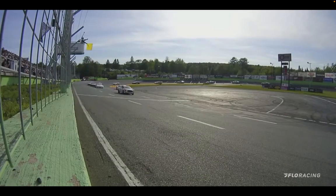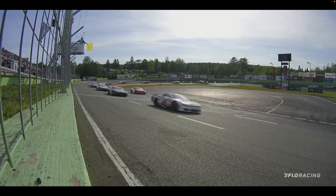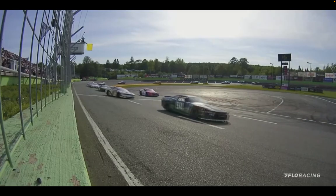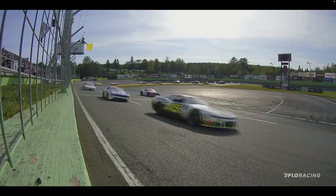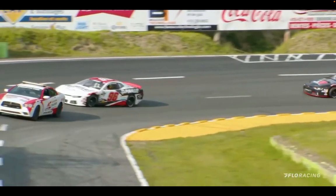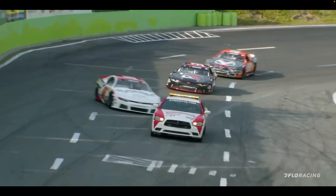I believe we've got some activity in the pits. Matthew Kingsbury has gone to the pit stall. Adam, give us a second, we'll chase it down and get right back to you. Thomas Neveu going to the tail of the field. Let's give you a full field rundown with 40 laps complete.